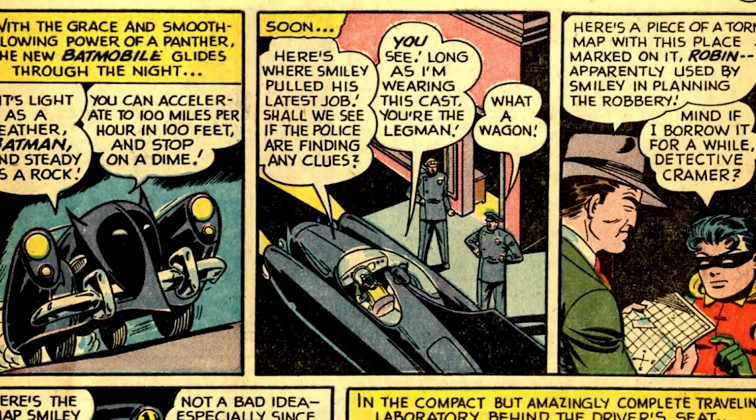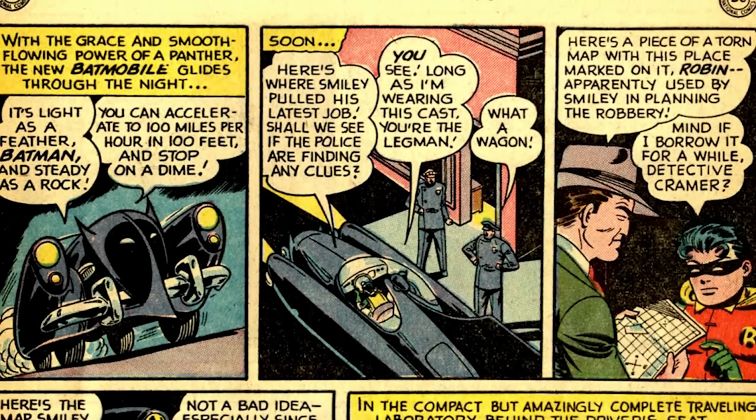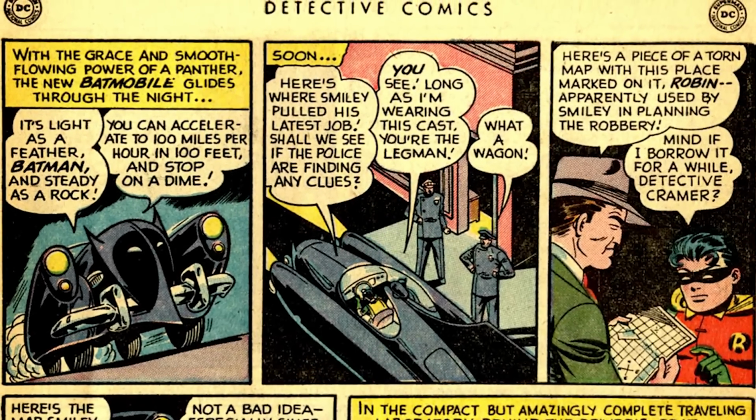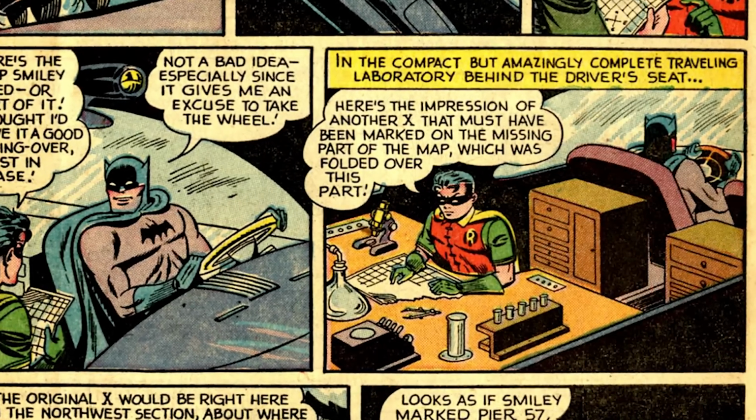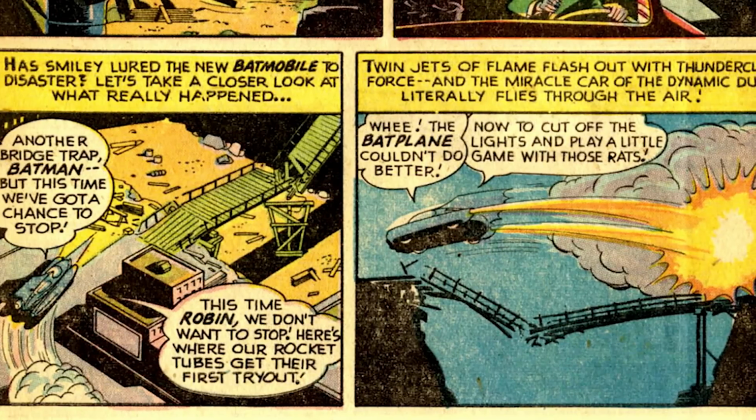The new Batmobile looked more or less the same as the previous version, except it was a little longer and a little wider, and it had a big headlight on the top of it. The main changes came internally as far as what it's capable of now, with all the added upgrades like the rocket boosters, built-in radar, crime lab, and so on.